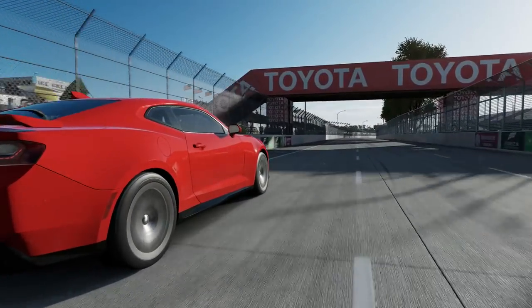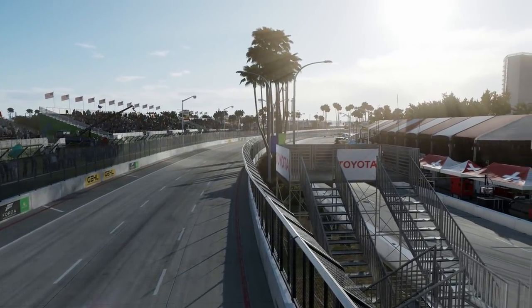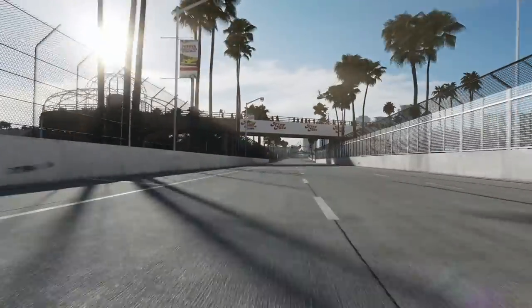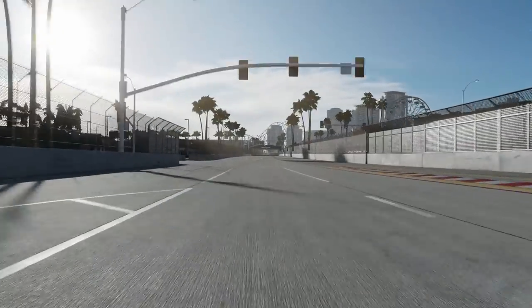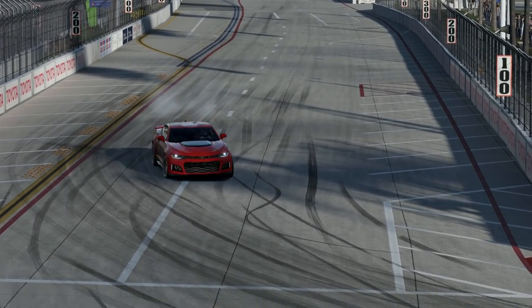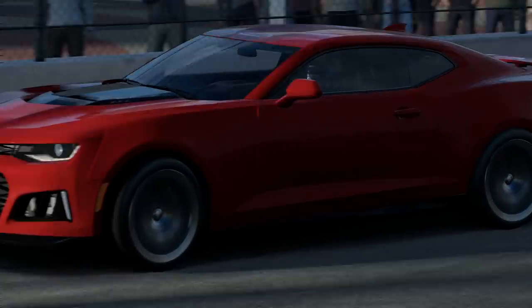Long Beach is a tight technical street circuit in places, and there is very little issue in getting to full throttle with the Camaro here. Daytona, a much more open circuit, spinning the wheels almost constantly with the Demon if you go near the throttle. The Camaro can deal with its power. I might have locked the brakes up a little bit into turn one. Get away with all of it, though.